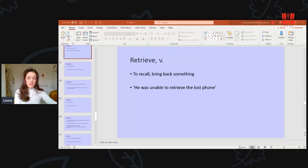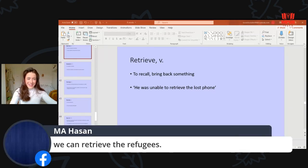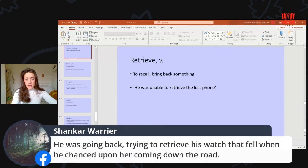So yeah, retrieve: recall, bring back something. He was unable to retrieve the lost phone. It's gone forever. We can retrieve the refugees, so that would be to bring them back. He was going back, trying to retrieve his watch that fell when he chanced upon her coming down the road. You can quite easily imagine that scene, a person walking down the road looking to retrieve their watch, which has fallen on the floor, when they happen upon somebody else.